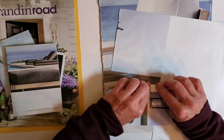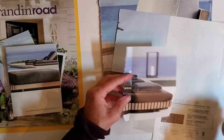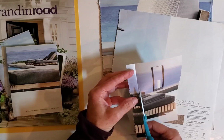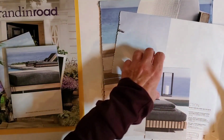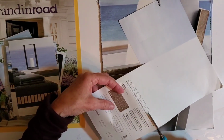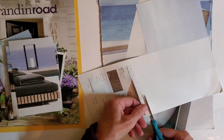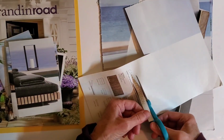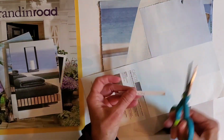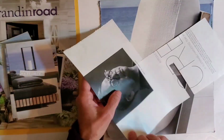I turned my filming lights off because this magazine is shiny and I didn't want it to glare in your eyeballs. Okay, so we have this. I like the word collection, so I think I'll just go ahead and cut that out. Magazine pages, cutting them, folding them is highly soothing to me.